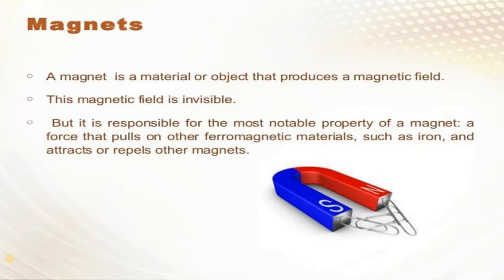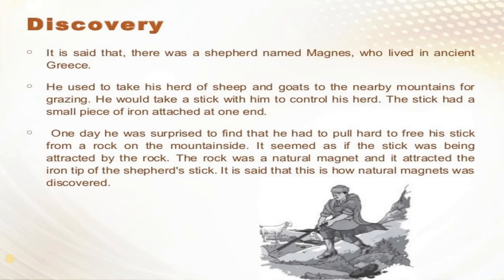Now these magnets are made up of iron, steel, or other alloys of iron by the process of magnetization. So magnets which are made by the process of magnetization are known as what? Known as artificial magnets, that is the man-made magnet. And the magnets which are found naturally are known as natural magnets. There are many shapes and sizes of magnet that I'll discuss later. Before that, let's start with the story of how the magnets were discovered.